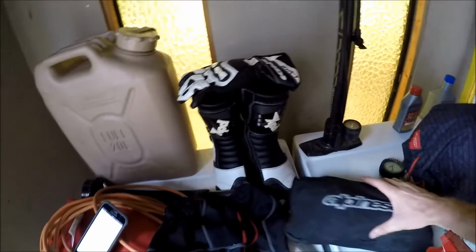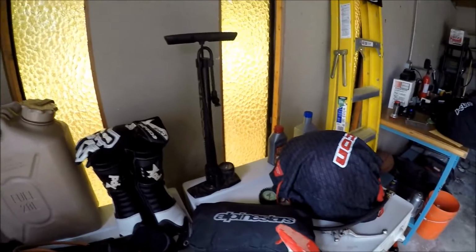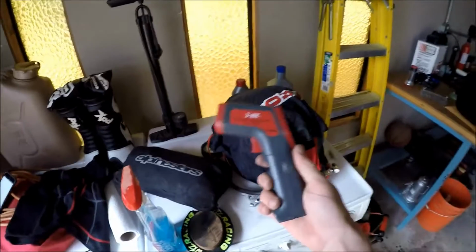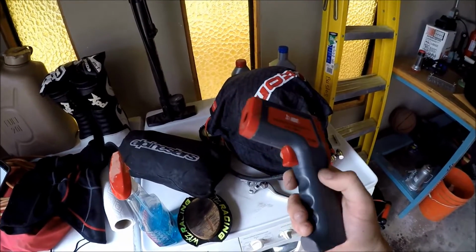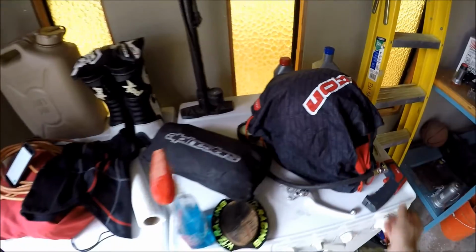And possible showers tomorrow. So this is my Alpinestars kind of racing rain suit. It's just waterproof so that I can ride and not get my leathers all wet. Let's see what else. I'm also taking a temperature gun. You don't really need this, but I'm just taking it to see some temperatures of everything, just because I'm curious.